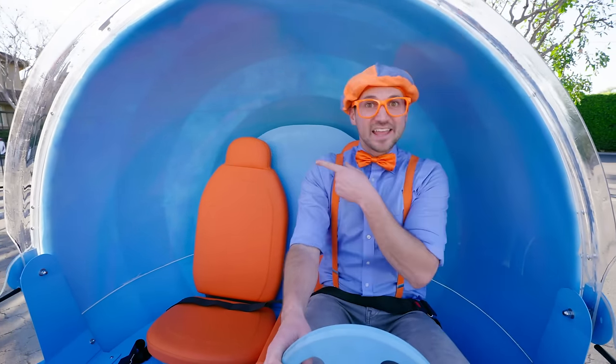1, 2, 3, 4, 5, 6. 6 cones! All right, let's gather them up. Yeah! All right, let's place the first cone right here. Oh, I have an idea. Will you count them with me? 1, 2, 3, 4, 5, 6, 6 cones. Good job counting with me.